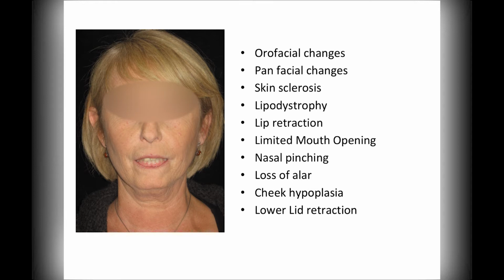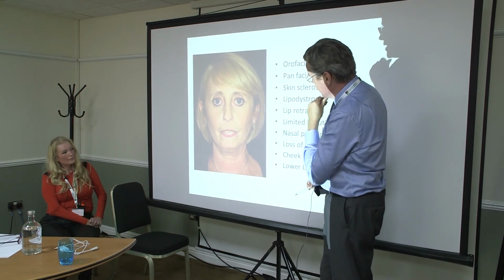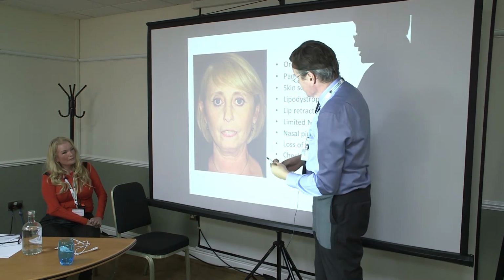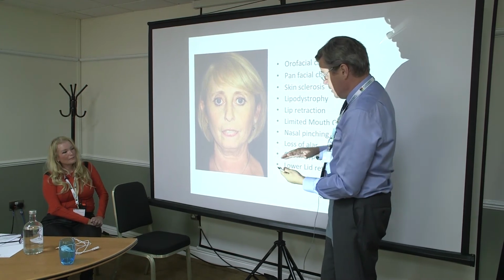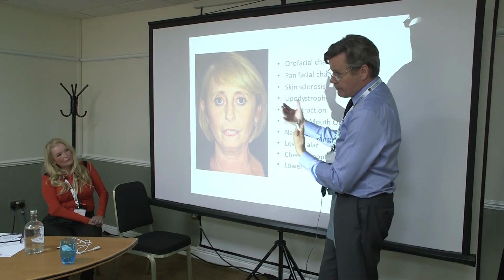face, this illustrates very clearly the changes that occur in facial scleroderma. What I usually have to do is get patients to bring photographs of how they were so that we can see the changes that have occurred. And sometimes I have to point out the things that I predictably can see.